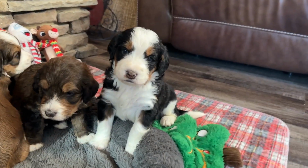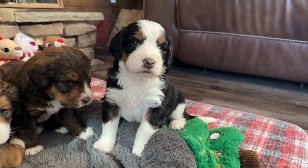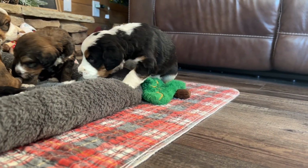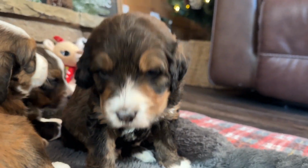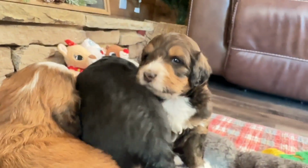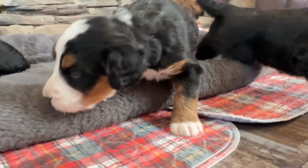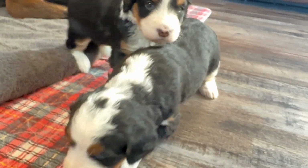This is Grits. We gave them breakfast theme names because of Maple Syrup being their mama. A little tricolor boy. We have Bacon, one of our sable boys. Grits is looking at the camera here. Here's Bacon. And this is Pop-Tart, our tricolor female. Grits and Pop-Tart together.